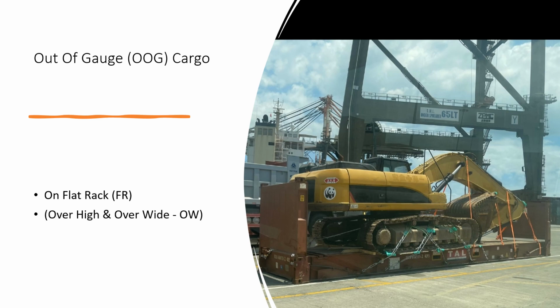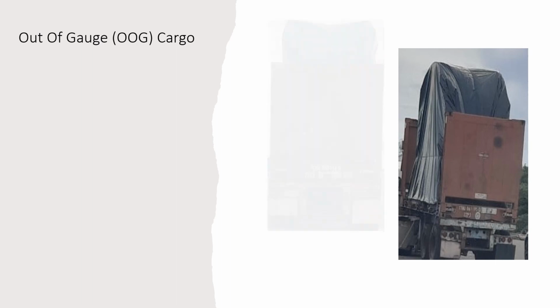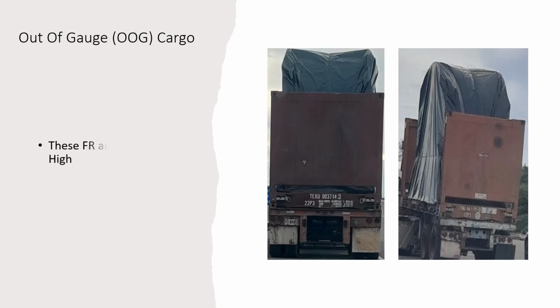Now, let us look at two more flat racks. These are on 20 foot. These are only over high, as you can see. And this is almost similar to what the open top would look like. The open top would be a closed container with cargo protruding from the top, not the sides. And so open tops also carry OOG, out of gauge cargo, but they are only over high.